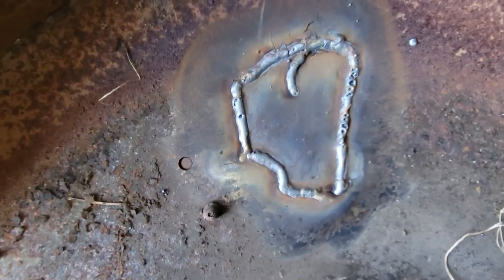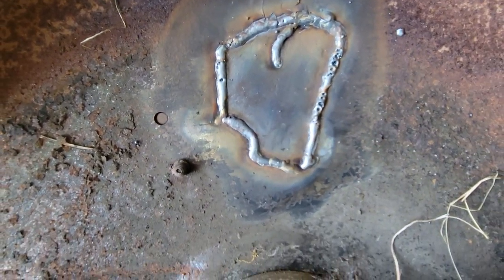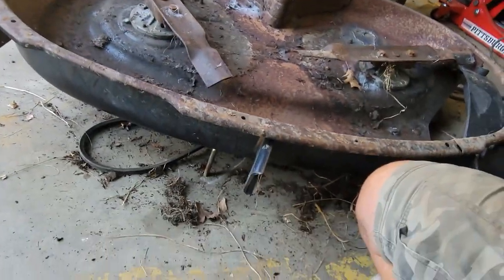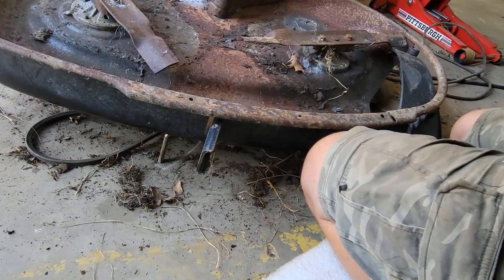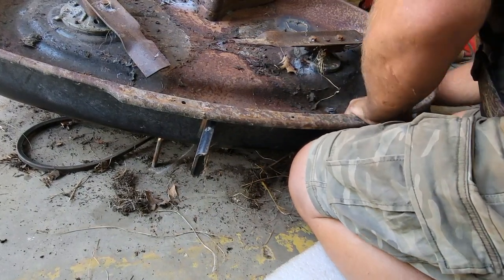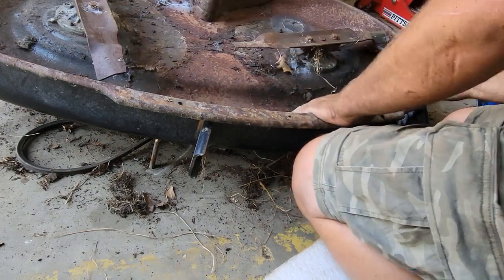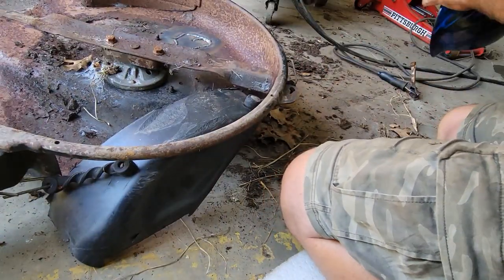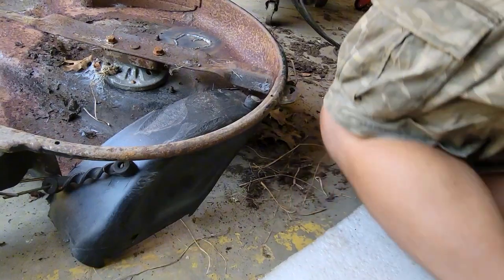There you go, guys. See how it's really contaminated right there with all the pits in it? Not much I can do about that. It's an old rusty deck. Well, it's old, but besides that it's in really solid shape. I do believe that's gonna do it for our mower deck. Go ahead and get my welder out of the way.